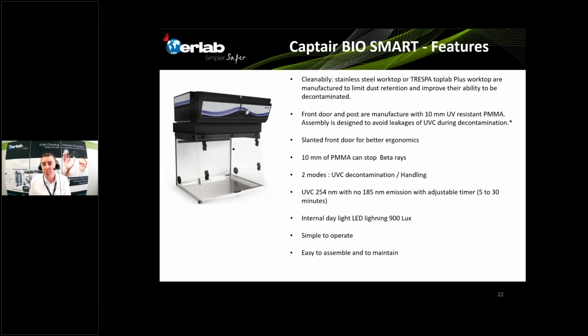The choice of the PMMA of the walls, polymethyl methacrylate, that you use for the slanted doors is also selected because 10 millimeter thickness can stop beta rays, and sometimes DNA or RNA are marked with radioactive phosphorus at low dose. So the thickness of these PMMA panels is selected to be sure that there is no escape of these rays out of the enclosure.